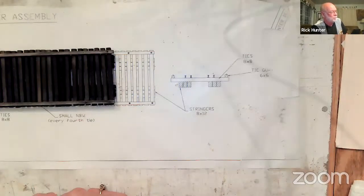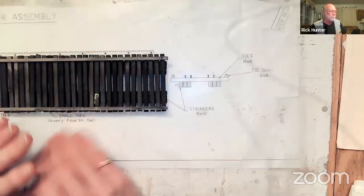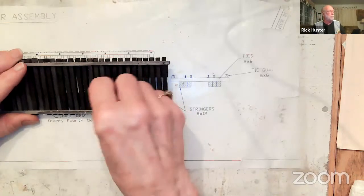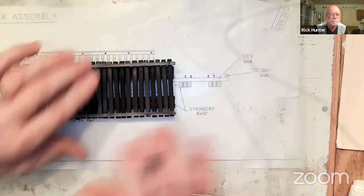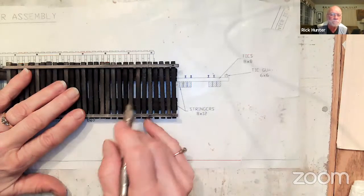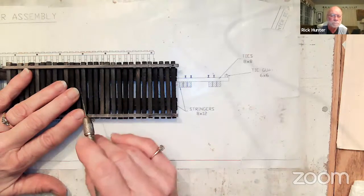And I think what I'm going to show you now is just how I put these little NBW nut bolt washer castings in. I don't know if I can live up to what Rick said, but I'll show you the process that I follow. I've just got a tie string assembly here that I'm going to demonstrate with. Usually we put in the NBWs on every fourth tie on the tie guard.